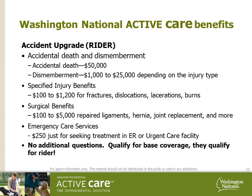So we always say, and we have a lot of agents out there too that will sell our standalone accident plan, and to the same client, they'll offer the active care with the accident rider. Because again, we don't coordinate, so you're really just stacking your accident coverage for those folks that have kids that get into different troubles and get hurt and whatnot.